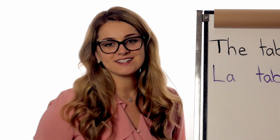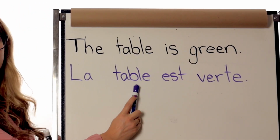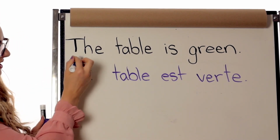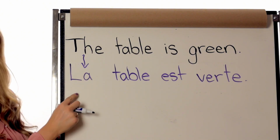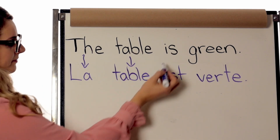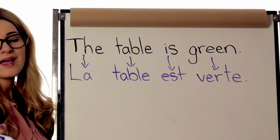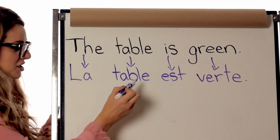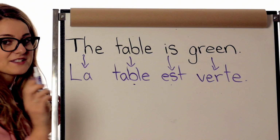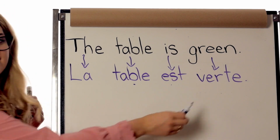The table is green. How do we say this in French? We say la table est verte. Okay, so the is la, table is table, is is est, green is verte. Now we have an E at the end because we are talking about the table, what is green. When it's féminin, we sometimes add an E. In this case, we do. So it's la table est verte.